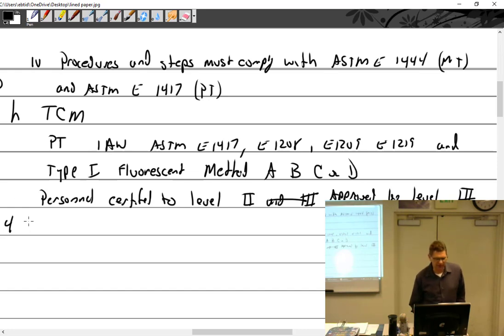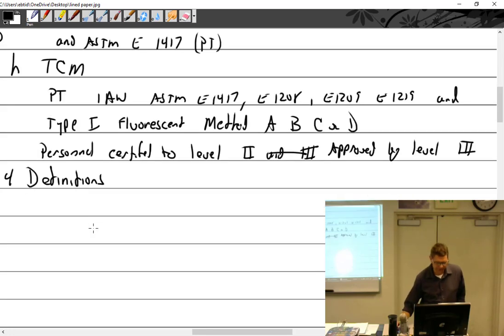All right, let's talk about definitions now. When you get into the world of NDT, there are definite meanings to certain things. And you got to know what these are, especially if you start taking some of the tests. So an indication. What is an indication? The finding from the test. Okay, that's the best response from an NDT method.